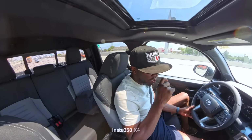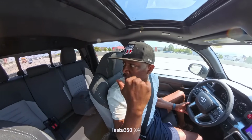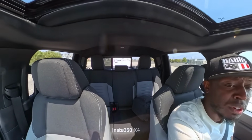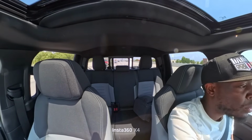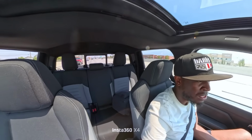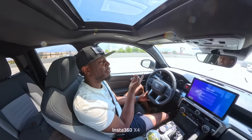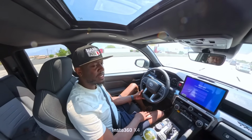But the other advantage of the Tacoma is it does have a power sliding rear glass, which is not even available on the highest trim levels of the Canyon. Has automatic up and down front and rear windows.